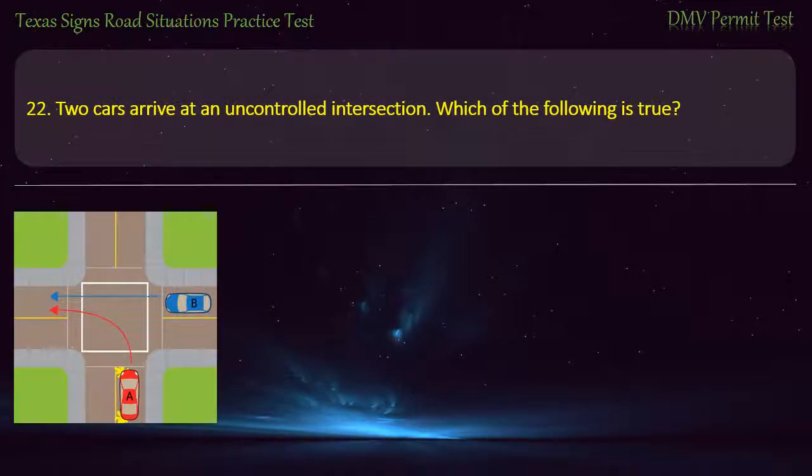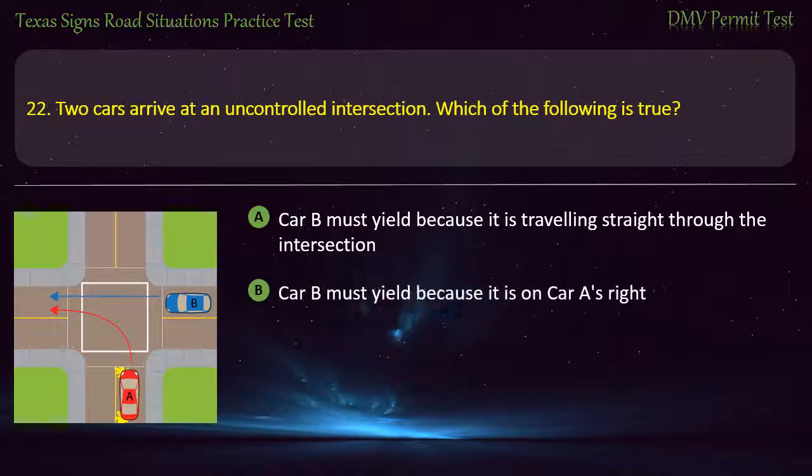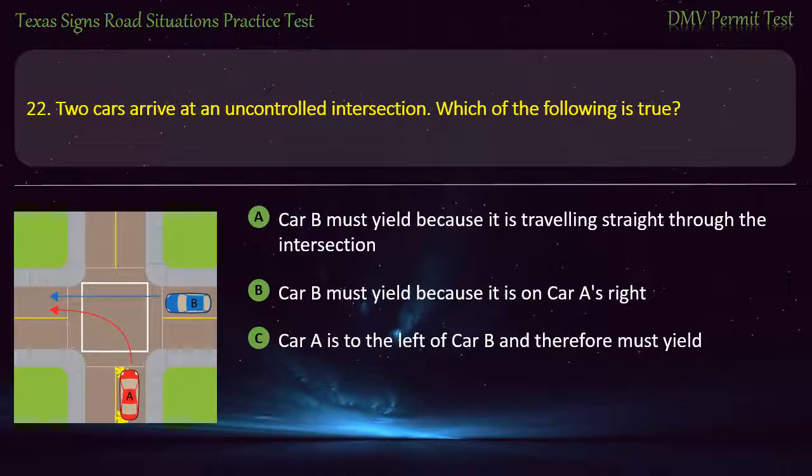Question 22. Two cars arrive at an uncontrolled intersection. Which of the following is true? Car B must yield because it is traveling straight through the intersection. Car B must yield because it is on car A's right. Car A is to the left of car B and therefore must yield. None of the above. Answer. Car A is to the left of car B and therefore must yield.